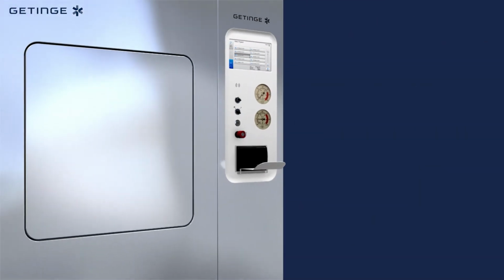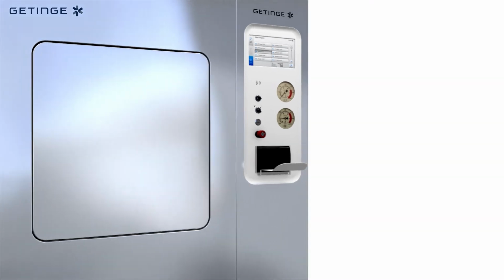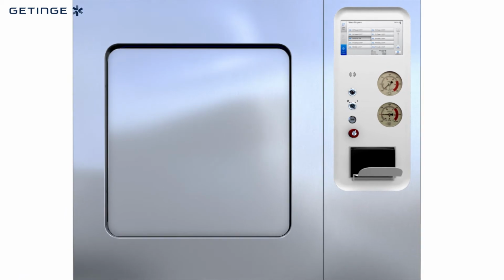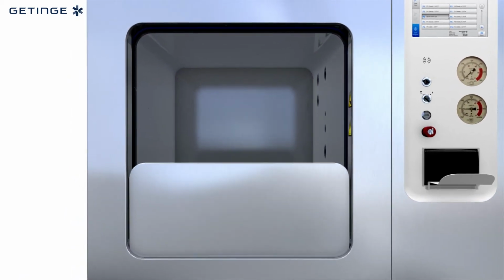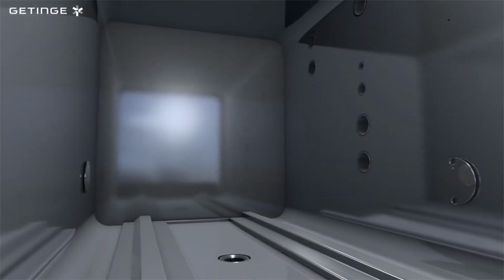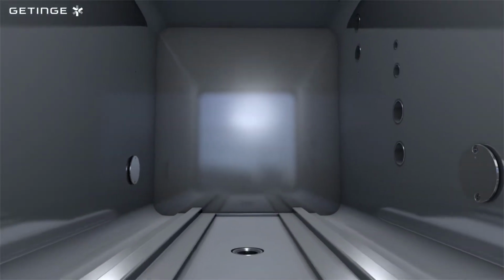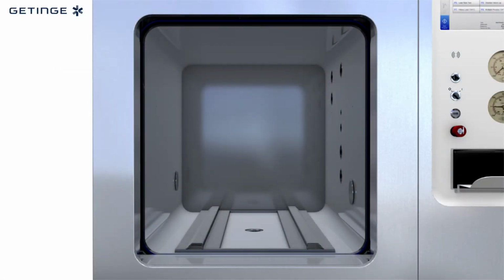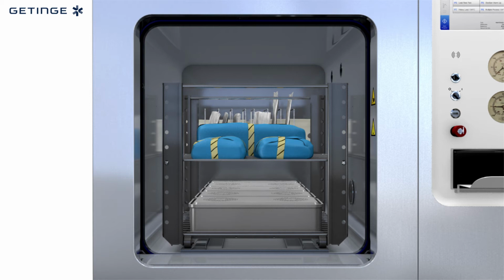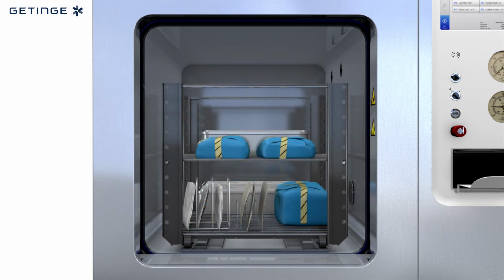The GSS67H comes standard with features that enhance your workflow. With floor space a premium, vertical power doors are included to improve workflow and operation. The GSS67H also provides an improved, larger chamber design, achieved without increasing its footprint. An increased chamber height provides flexibility, allowing for a variety of load configurations, better accommodating taller and mixed-size packages.